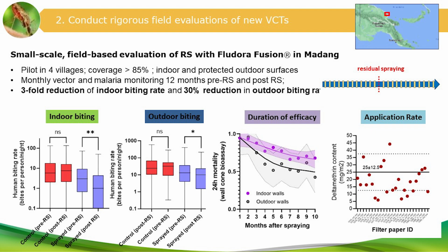And we achieved over 85% coverage with indoor and protected outdoor surface spraying. And we did a monthly vector and malaria monitoring over 12 months, pre and post the spray. And we observed a 3-fold reduction in the indoor biting rate and a 30% reduction in the outdoor biting rate.